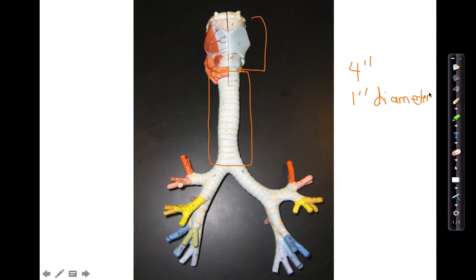And it has these tracheal C rings, about 16 to 20 tracheal C rings. These are the tracheal C rings, 16 to 20 of them. And we have these tracheal C rings made out of hyaline cartilage to keep this airway open. If we didn't have these cartilage C rings, every time you bend your neck, fall asleep in class, you'd obstruct your airway. So it would not be good.